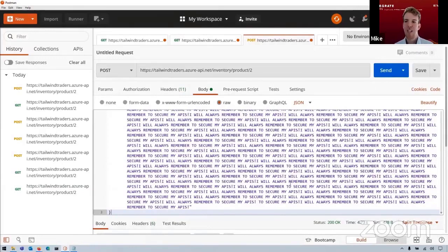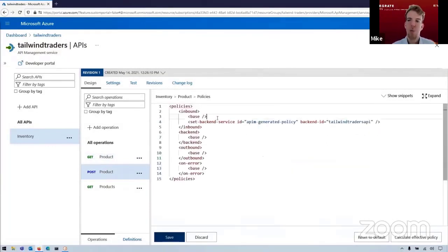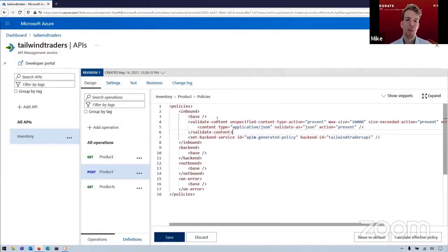And of course, if there is no limit for 10 megabytes, there's probably no limit for 1 gigabyte, 1 terabyte, or 1 petabyte. And those large requests will become a bottleneck in the processing of any other API calls. They may bring the APIs down. In this example, I got the 200 OK status code, which means that I was once again able to find an attack vector on my API.